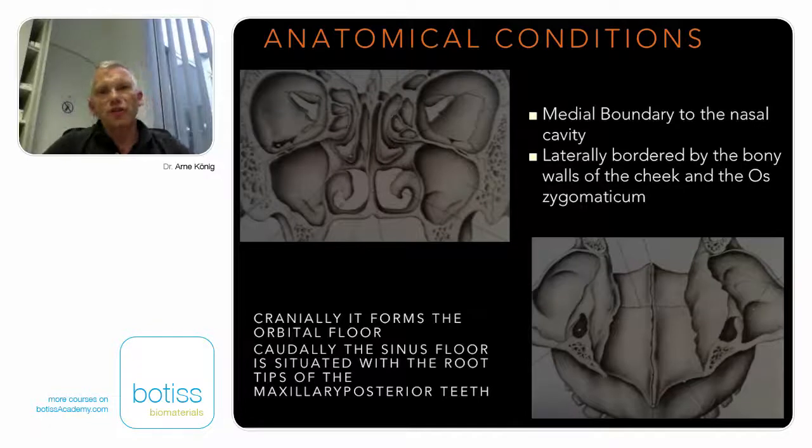For the anatomical condition, it's important: the medial boundary is the nasal cavity, and it is laterally bounded by the bony walls of the cheek and the os zygomaticum. Cranially, it forms the orbital floor, and caudally the sinus floor is situated with the root tips of the maxillary posterior teeth.